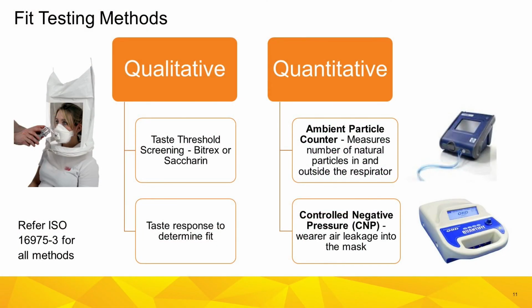Now there's pros and cons with both methodologies. When you look at the qualitative method, we're relying on the person in this case to actually tell us that yes, I can taste it. So we're relying on them to be subjective, they're telling us. Versus a quantitative method, we have an ambient particle counting method and a controlled negative pressure method.